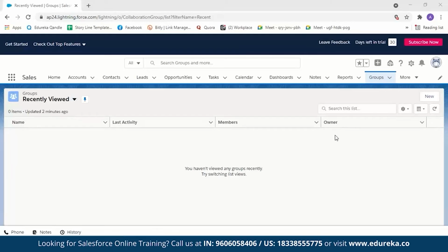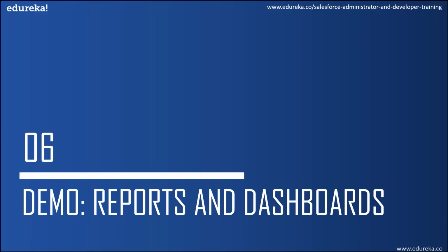So you see, Salesforce Sales Cloud can be very helpful for your sales team. It stores all the customers' information at one place so you can use them to increase your company's profitability. So now let us move on to the next demo on reports and dashboard in Salesforce.